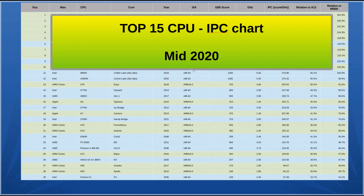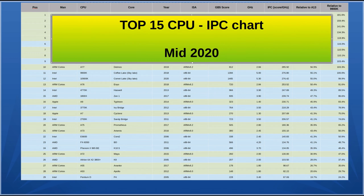Okay, let's take a look at position number 10. And position number 10 is Cortex A77. This is part of the new Snapdragon 865 in some high-end smartphones like the Samsung S20. And we can see that the IPC is actually 3%, not much, but 3% above Intel Coffee Lake and Comet Lake actually.